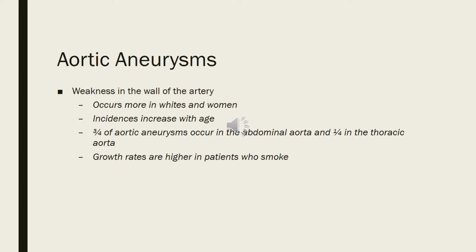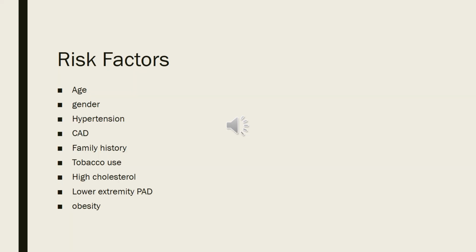And you can see these on chest x-rays or on a KUB. You'll see these on an x-ray or a CAT scan. They will show up on those. Okay, risk factors are going to be your age, your gender, hypertension, coronary artery disease, family history, tobacco use, high cholesterol, lower extremity PAD, and obesity. So you can see a lot of things that contribute to cardiovascular disease also contribute to diseases in the other parts of your body.